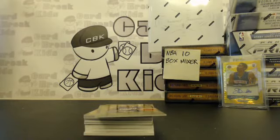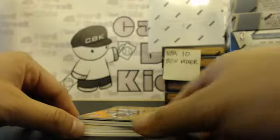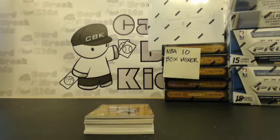Is Charles the only one that can see? I think most people can see. Eric Bledsoe, 10 out of 79. Base, L. Jefferson, 285. Wiggins. Ricky Rubio, 285. Wait, what does zero mean? Zero means you don't see. Oh, what? What the heck?